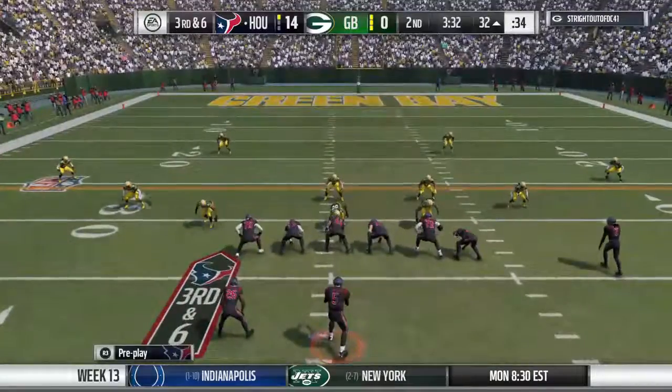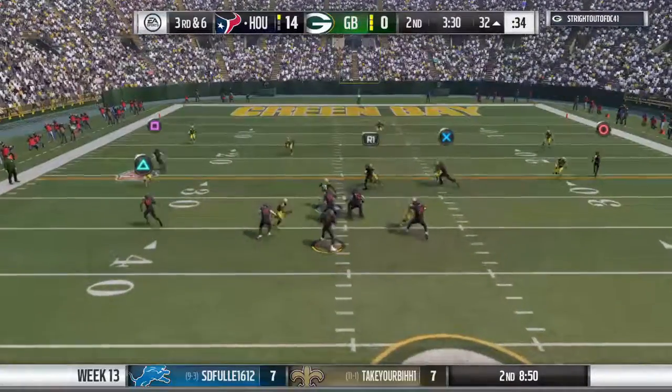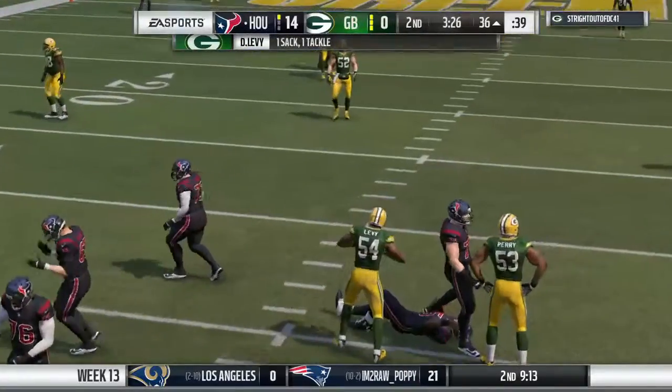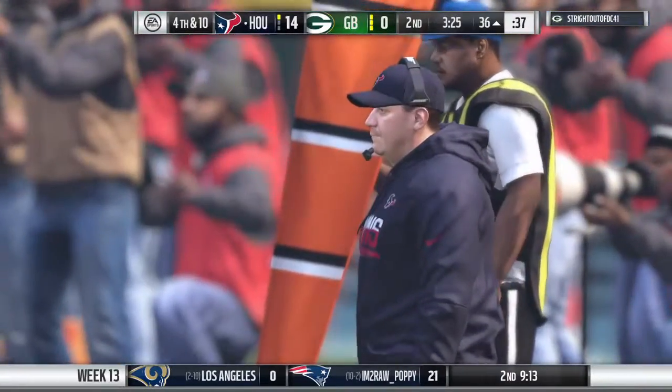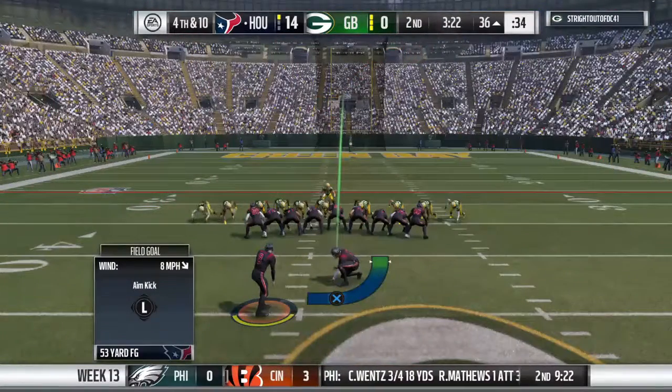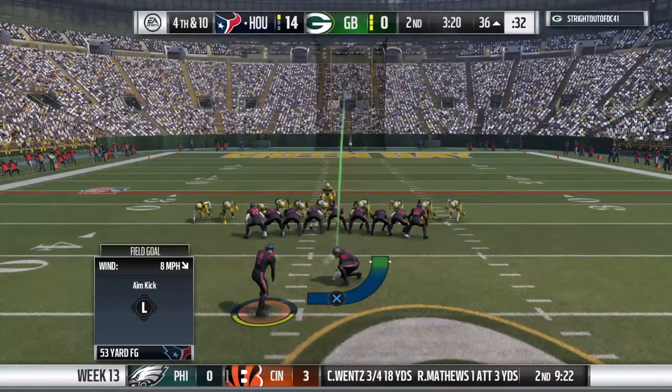This is 3rd down. From the shotgun, he'll look to throw. And he's going to be taken down back around the 35-yard line. DeAndre Levy in there to drop him for his 5th sack of the year.